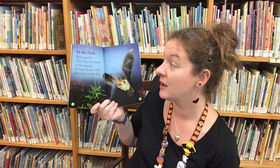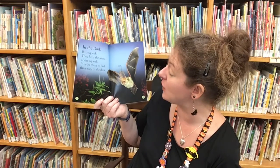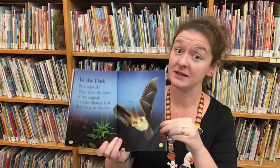So you can see here are the wings, and these are their bones, and they're covered in fur. In the dark, bats squeak. Can you squeak? Squeak, squeak, squeak, squeak. They hear the sound of the squeak, and it helps them to find their way in the dark. Look how big this bat's ears are. I bet he has very good hearing.